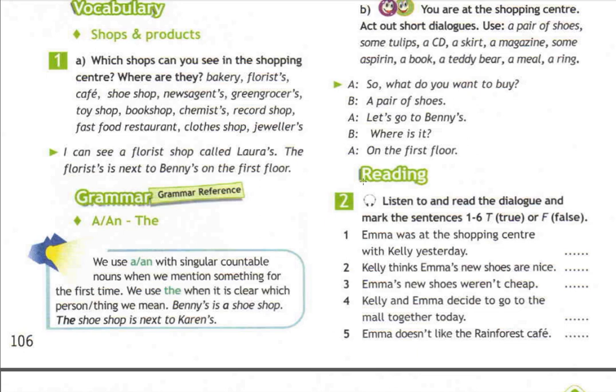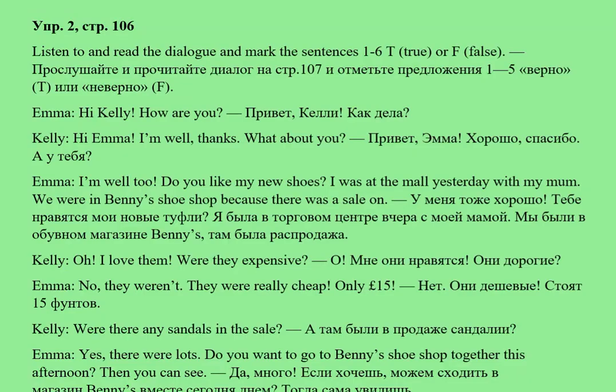Boys and girls, we must do exercise number 2, reading. Listen to and read the dialogue and mark the sentences from 1 to 6. T, true, or F, false. Прослушайте и прочитайте диалог на странице 107 и отметьте предложения от 1 до 5. Верно, T, или неверно, F.